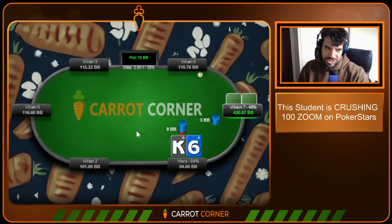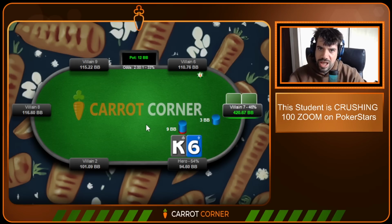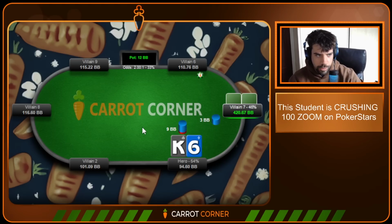Of course it's actually fine, guys. Nothing wrong with this play. This is a polarized 3-bet. If you're never 3-betting King 6 off in hands of this ilk from the big blind against small blind, then you, my friend, do not understand polar big blind versus small blind play. You don't get it. Get a grip of yourself. Learn poker. This is fine.